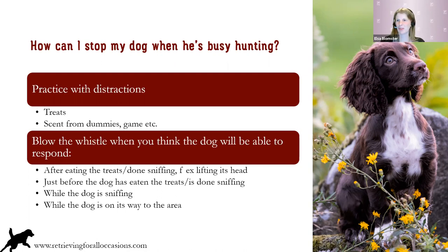And I think we'll say almost the same thing that we said with the recall before. Practice with distractions, lots of distractions that you can control. We could use treats, we could use scent from game or dummies that we put on the ground. Then we start at a close distance. We show the dog that there's something very interesting on the ground. And then we let the dog sniff that interesting area until the dog is done. And for the first couple of repetitions, that means that the dog almost lifts its head and looks at us. Then we blow the stop whistle.